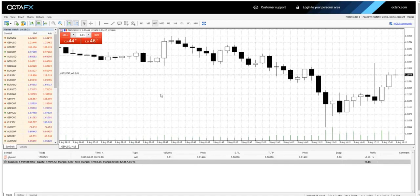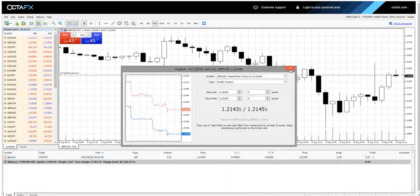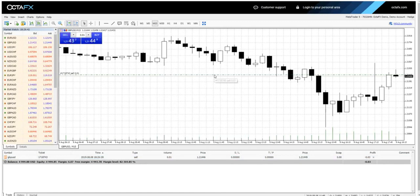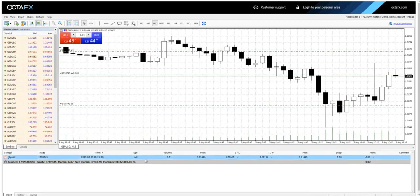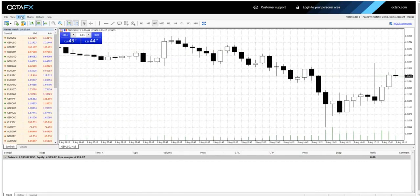And to add a stop loss and take profit in, we can either right click on the order, select modify and put in our stop loss and take profit levels, or we can left click and hold down on the entry level and drag it up to put a stop loss in because we are shorting the market. And we can also left click and hold down on the entry price and drag it down for a target level because again we are shorting this particular market. We can also close the order just by selecting the order here, right click and close position and select close here. So pretty simple.